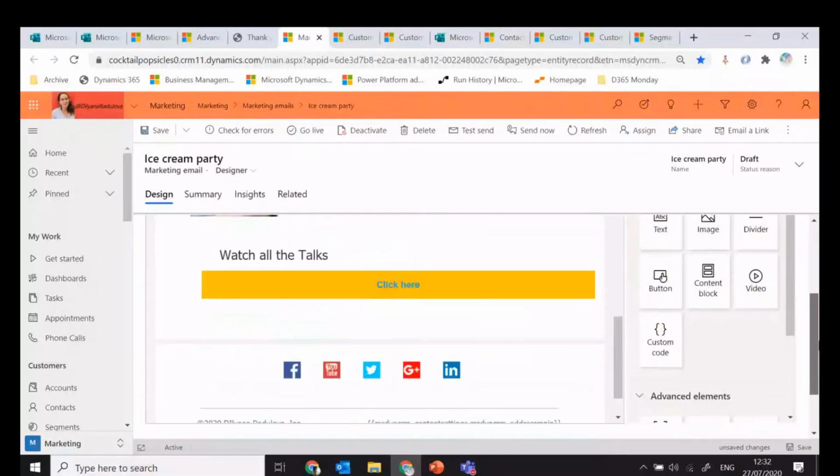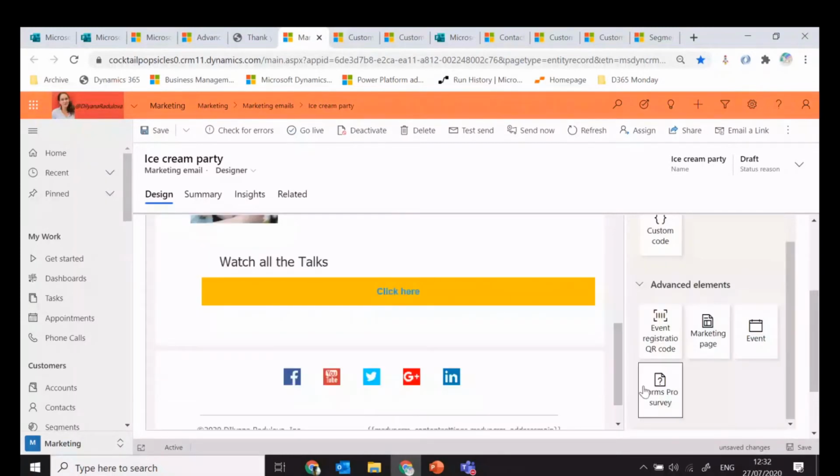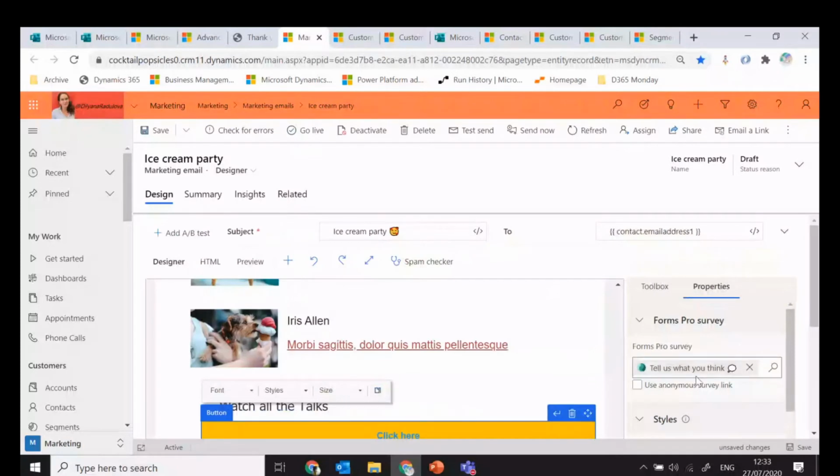The important part in terms of the integration with Forms Pro that I want to show you is this tile here. Enabling the switch that I just showed you means that you get to see that tile in your marketing email designer. So if you want to have a link to your Forms Pro survey that you just made in your portal, all you need to do, I have added it here, is drag and drop it onto the email. And then once you have done that, you get a lookup, which looks up all of the surveys that you have in your Forms Pro portal. So there is no further integration you need to do. They all just work nicely together.